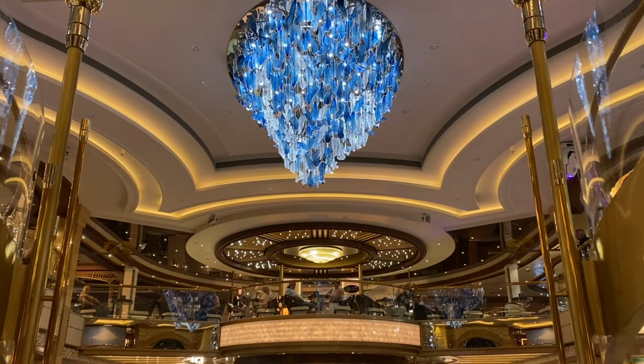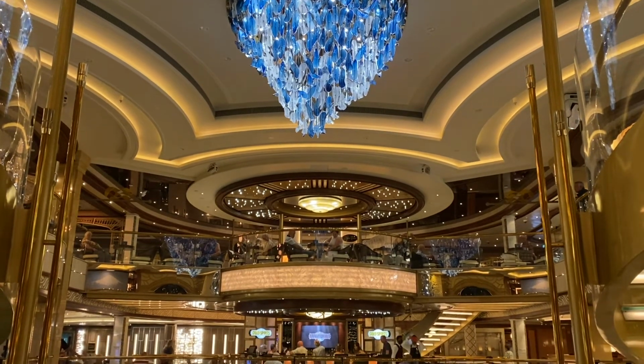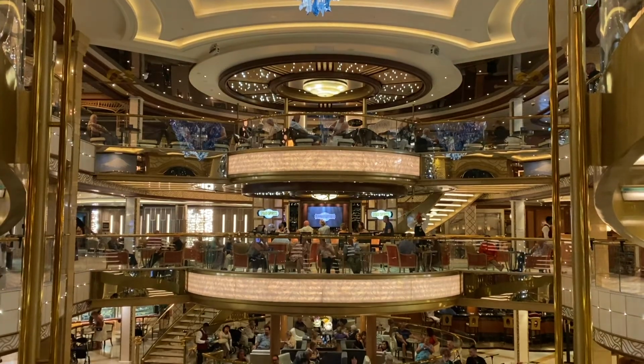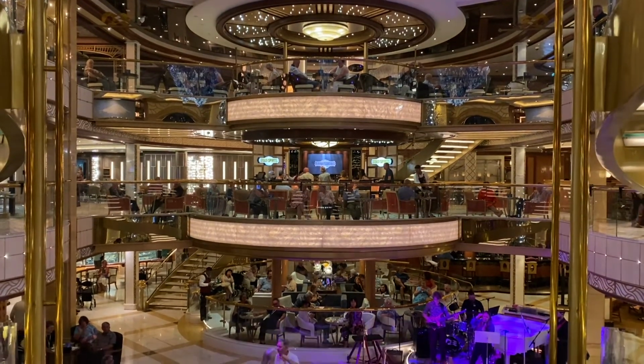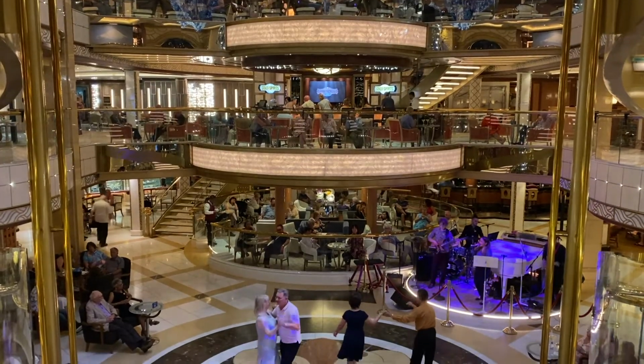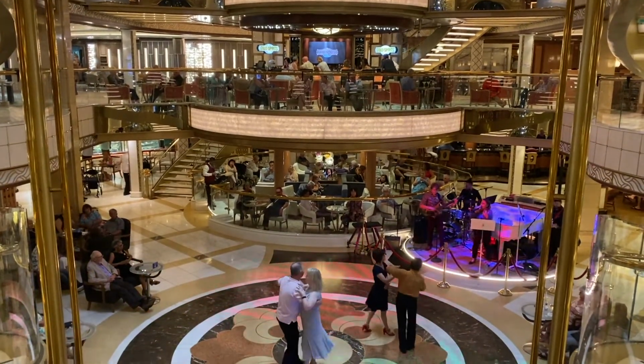Actually, the Piazza somehow made Majestic feel smaller than she is, not in a bad way, but in the sense that as a heart, it felt like something you would find on a smaller ship. Again though, my only criticism of the area is the volume of some of the music and entertainment events held on the lowest level. The sound was really cranked up, and it could become grating after a while, especially if you were there simply to enjoy a drink and conversation with other passengers.